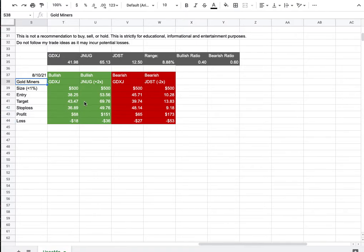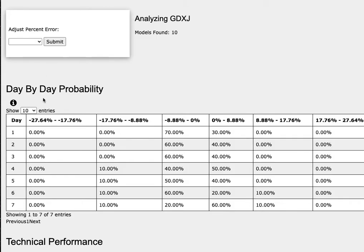So how did I develop these trade ideas? It all comes from the day-by-day probability model. And as we progress to the 5th day or week of trading, gold miners has a 40% chance to climb between 0 to 9%. And to the downside, it has a 50% chance to fall between 0 to negative 9%, and a 10% chance to fall between negative 9 to negative 18%.